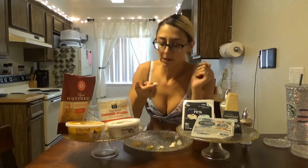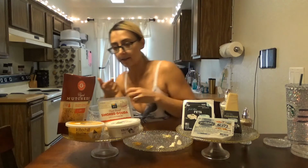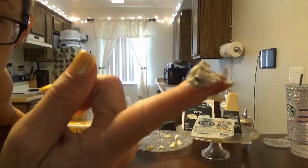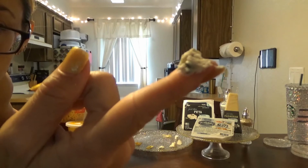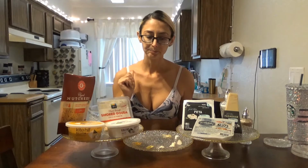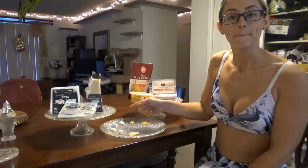So here's a chunk of it. Oh, there's a cat hair on it. Gotta fix it. Let's get a close up. I should have been doing this with all of them, except my lighting's terrible. Okay, there we go. Delicious, chivey, creamy. Obviously, it does not taste exactly like cream cheese because you do have that almond aftertaste in it. Love this. It's my favorite.